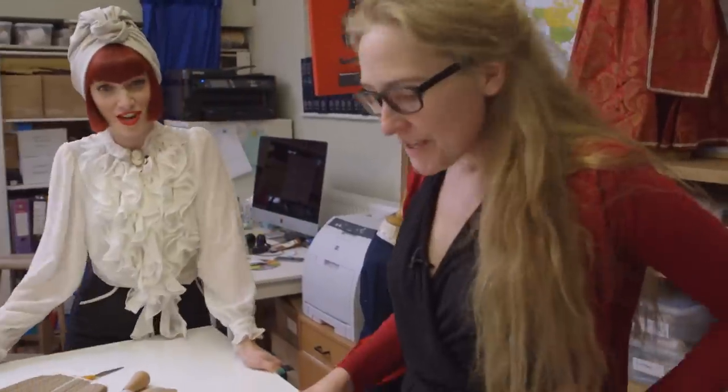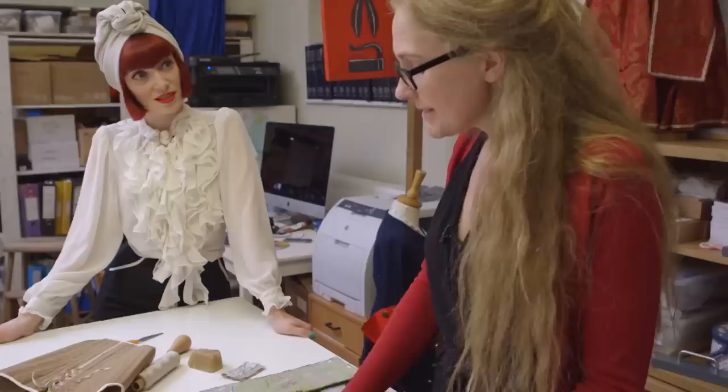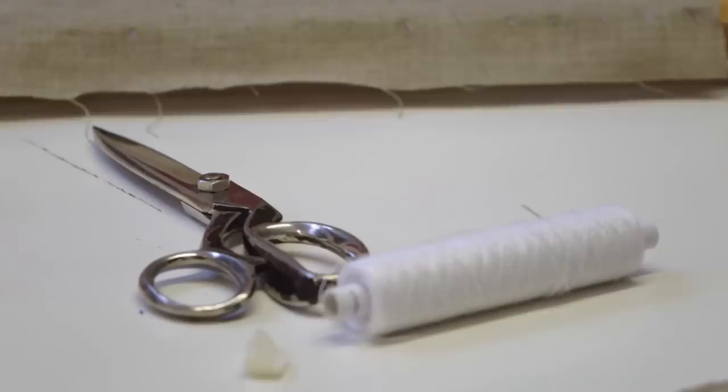So what are you working on, Harriet? Well, I'm working on the stays. These get worn underneath. So these are quite tough garments. They were cut out by men. Really? Big responsibility cutting fabric. Yeah. If you ruin the silk, then that's a lot of money. A lot of money, isn't it? How are you with scissors?